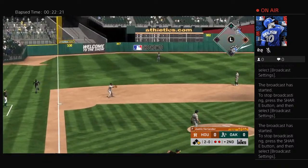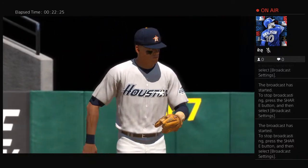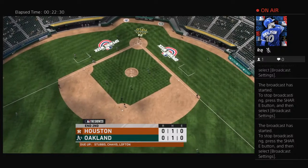Grounded to third. Scooped up. Throw on to second for the force, and the side is retired. 1 left for Oakland. We'll move to the 3rd with no score.